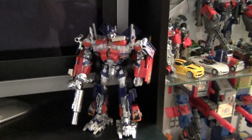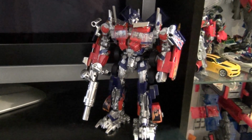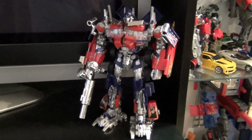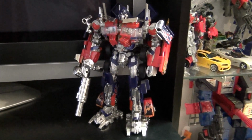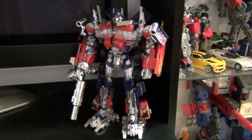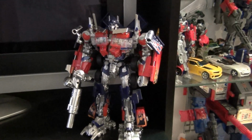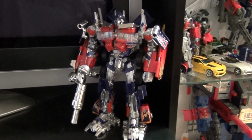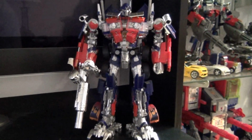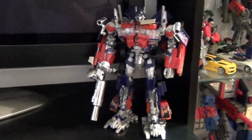And here is the other one. This guy has extra chrome pieces, including the gun and a few other parts. One of the other board members does custom chrome on the side, and he was nice enough to do some pieces for me, and it looks amazing. I got the chest pieces done, I got the gun done, I got the air intakes done. I added a few of the repro labels from the brand new set. You can probably see just a few of them on there, but this is probably my all-time favorite figure, so I kind of like them.